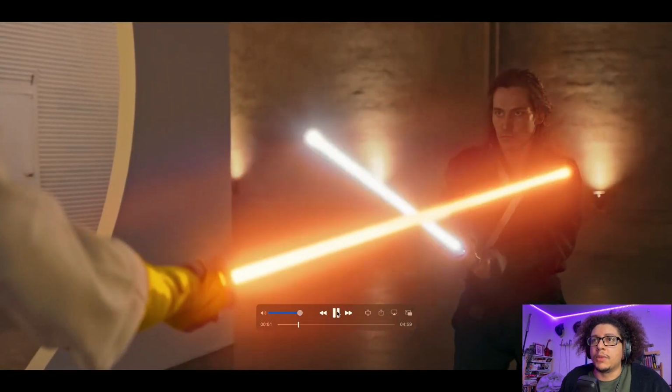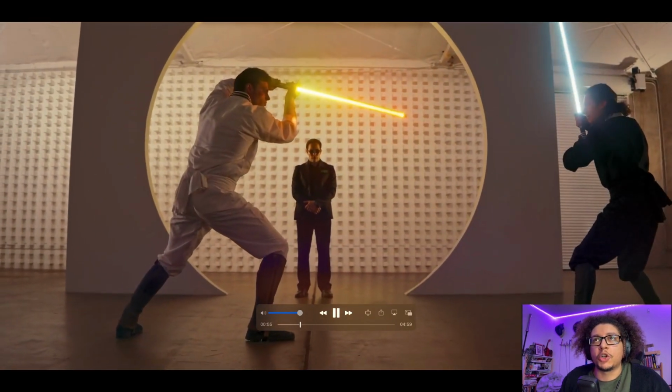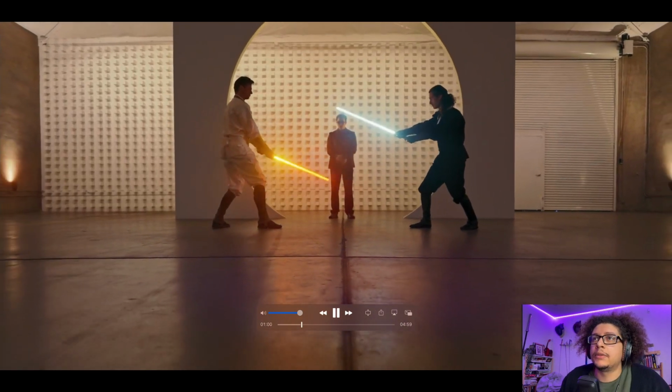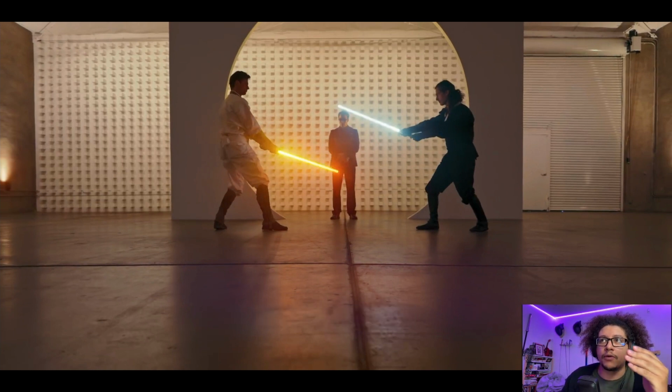Starting with some blade beats, and I love that part. Get a feel for your opponent. Not sure about that stance, but it's still really cool. Still facing forward at least. Reset. What I love about that is that both opponents are pointing towards each other, just a different approach.